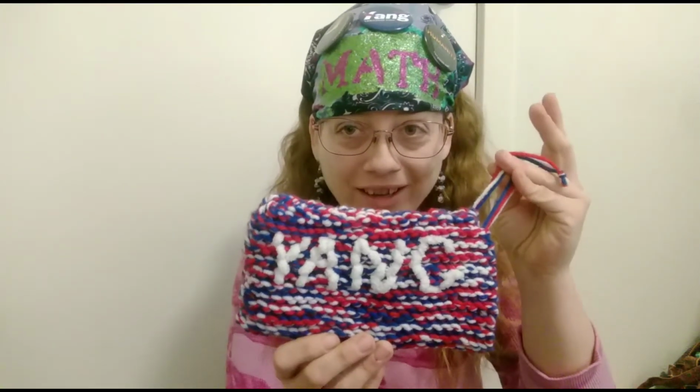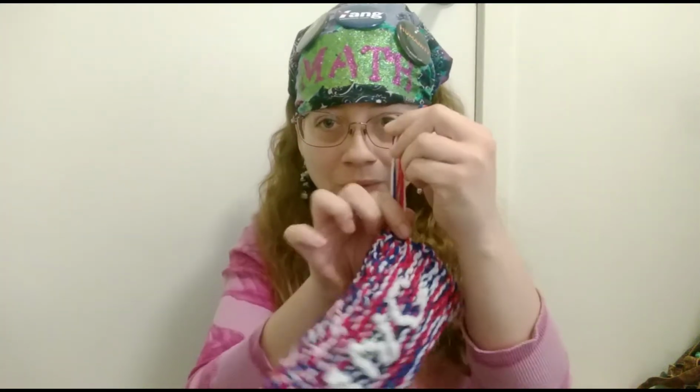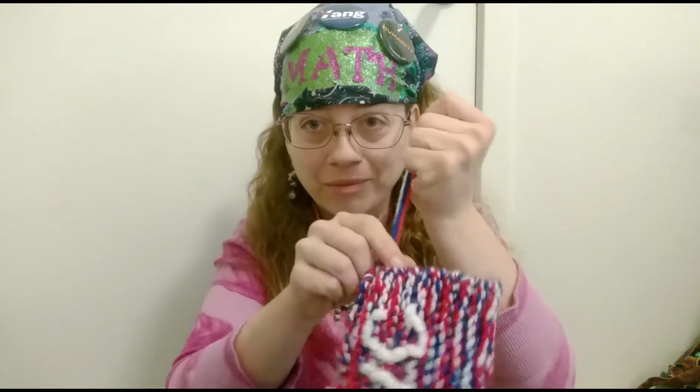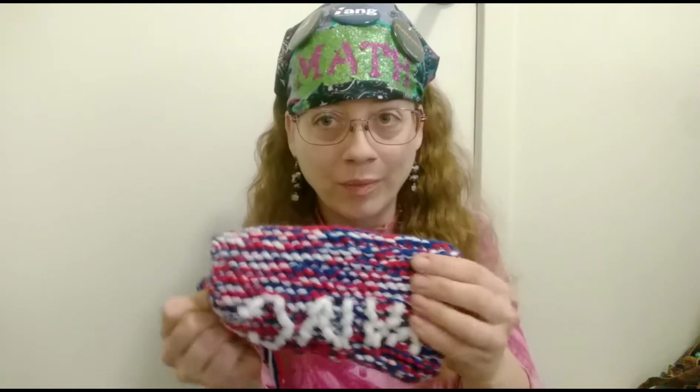But anywho, I have just finished this lovely little Yang phone pouch. It fits just about any phone. I've got three strands of yarn here, red, white, and blue. And the drawstring will keep your phone nice and securely in there, and the very plush padded yarn.